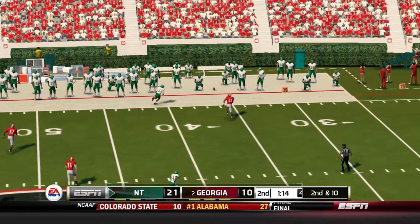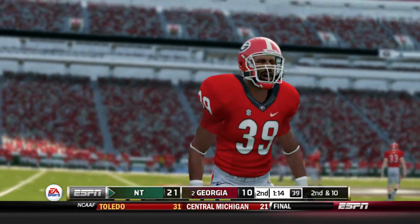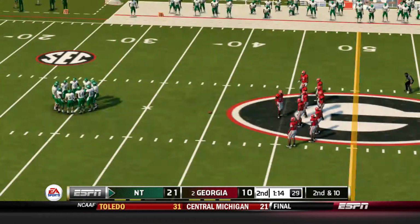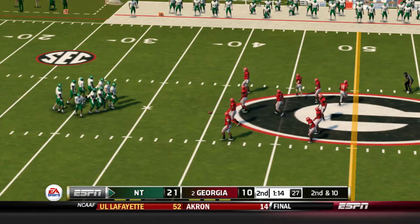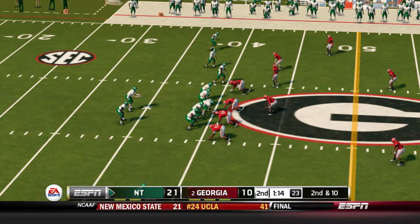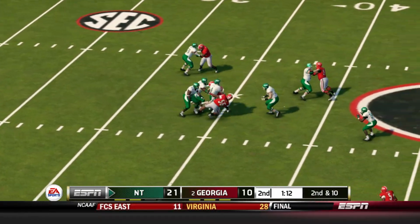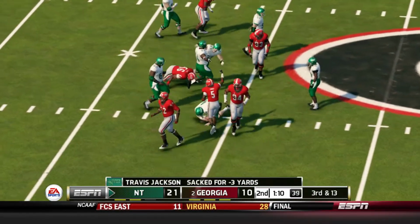He's looking for his man. This ball is incomplete. Turning the intended receiver on the play. That makes it 2nd and 10. From their own 40-yard line, it's 2nd down. Tries to get out of trouble, but he can't shake the defense.